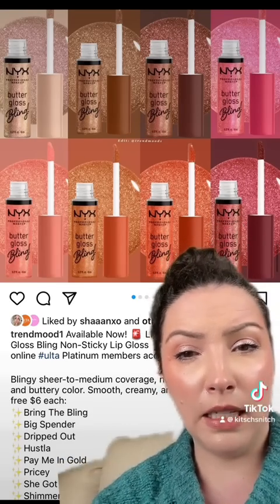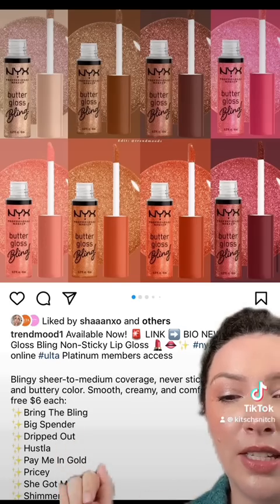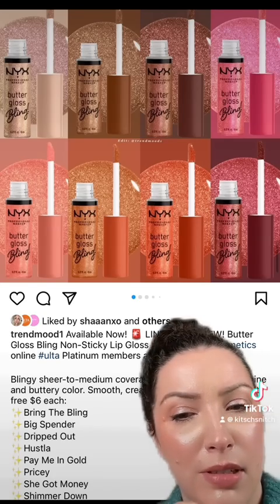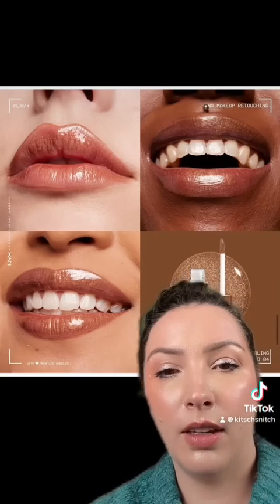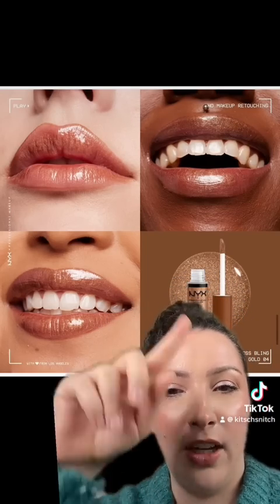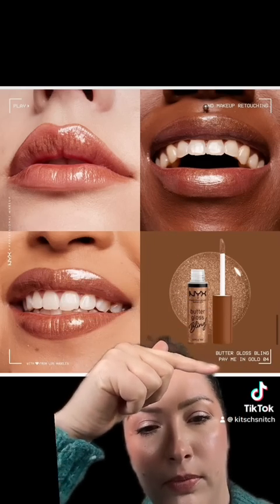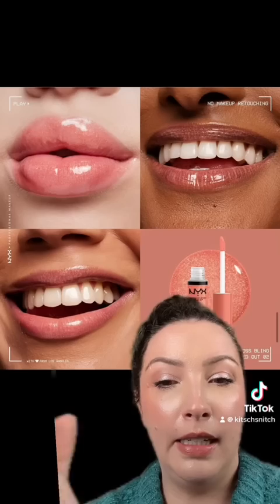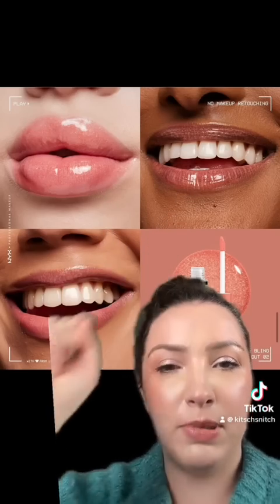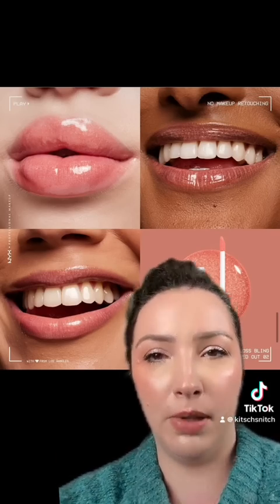Speaking of spangly, sparkly glosses, these are the NYX Butter Gloss Blings. So these are the shades, and they are now available to platinum members at Ulta. I don't know, whatever, they're coming soon. Some of these, I don't like a metallic lip, so it's not for me. I feel like each shade looks nice on a lip. That one looks nice on the deeper one, that sort of gold one. This I don't like the look of. Yet this peachy one, Dipped Out, it's called, looks really nice on the fair skin, looks absolutely hideous on that skin. So I would say that these are hit and miss depending on your skin tone. I would probably swatch them in store.